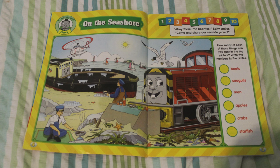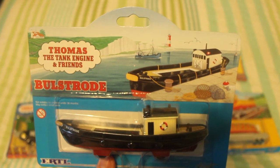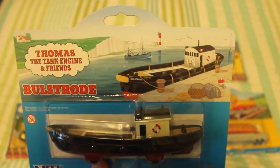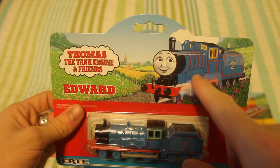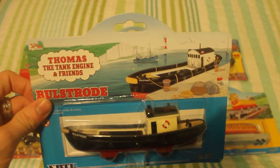And again, I really like this box, and the illustration used at the top is a lot different to what you find on most of the other ERTL things. Obviously you've got a lighthouse and the harbour, a detail you'd never find on any of the other collector cards. Most of them, as you saw on Edward, just had that sort of illustration, but then different engines put in place. So like I said, Bulstrode's got a different sort of background on his card.